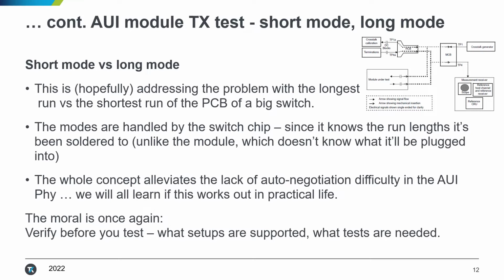Obviously, on the far side of the chip, which is very far from the front panel, you have much longer circuit board runs towards the panel, and the equalization you would use on the transmitters on that side would be more aggressive than on the short side, where most likely the biggest problem for the designer is reflections rather than loss on these shorter runs. So for that we have two flavors of the AUI, the short mode and the long mode, and we will see if this solves the problem for different run lengths around the big chip systems.